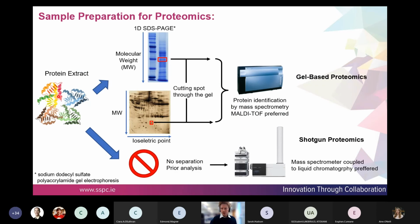In order to analyze the proteome, for sample preparation, there are two main strategies. The proteins can be separated inside a gel, either a 1D gel like SDS-PAGE, or a 2D gel with separation by molecular weight and isoelectric point. Then the spots in the gel can be cut, and each spot is analyzed with the protein inside. In this case, for the mass spectrometry, we prefer MALDI-TOF as a mass spectrometer for the protein identification.